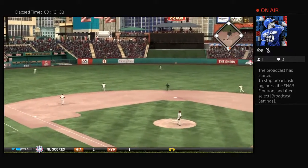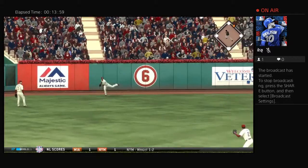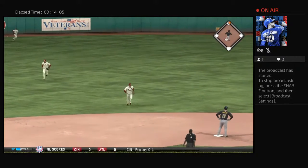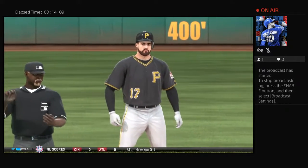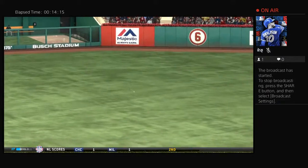Now here's a shot toward the gap in left center, and they're not going to run this one down. This should be extra bases to start the inning. And he's got himself a leadoff double to begin the second. Oh, that one sounded great off the bat. That's a good, crisp line drive right here to start the inning, and he'll make it up to second with a leadoff double.